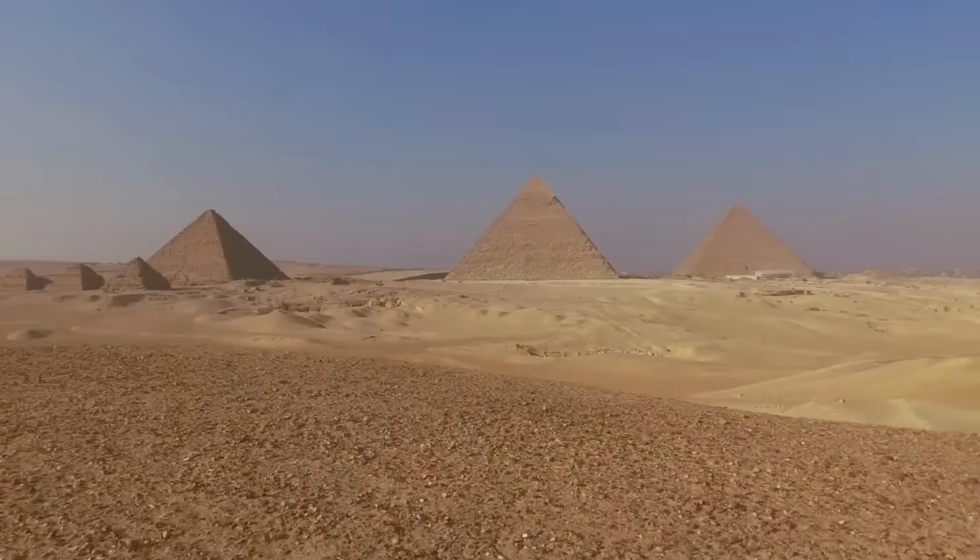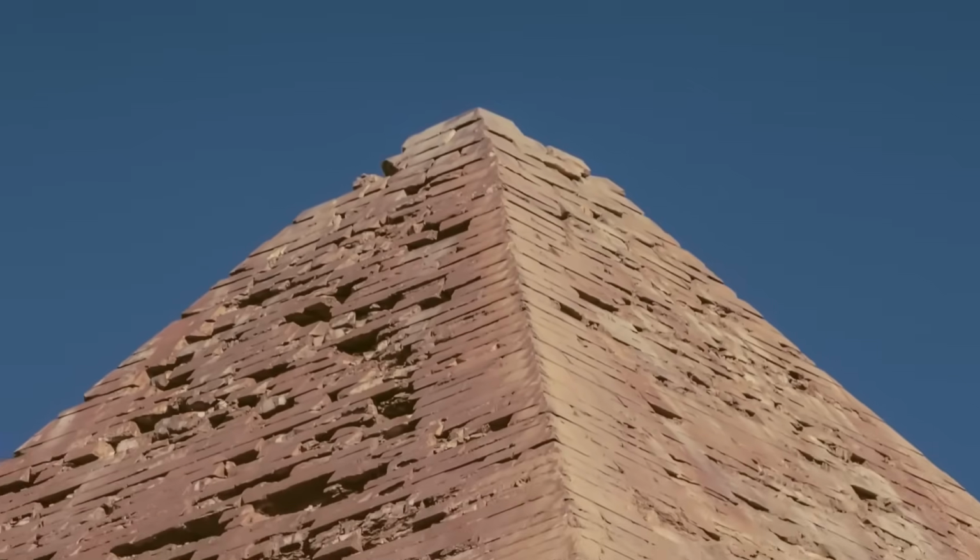But the shafts weren't exactly practical for stargazing. They were not straight tunnels. Instead, they had twists and turns, and large stones sealed their ends. This has made it nearly impossible for researchers to determine what they were really for. Even with modern tools, their true purpose has remained one of the pyramid's longest-standing puzzles.